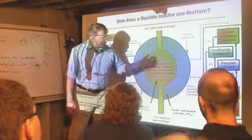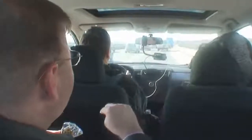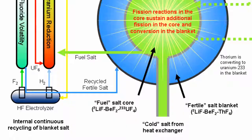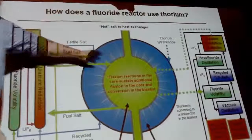This is what's called a two-fluid molten salt reactor design. What is molten salt reactor in relation to LFTR and vice versa? LFTR is a molten salt reactor. All LFTRs are molten salt reactors, but not all molten salt reactors are LFTRs. You've got this core fluid, a lithium beryllium salt with uranium tetrafluoride in there. Now what you want to do is you want to move that fuel you've made from the blanket into the core. And here's how you do it.